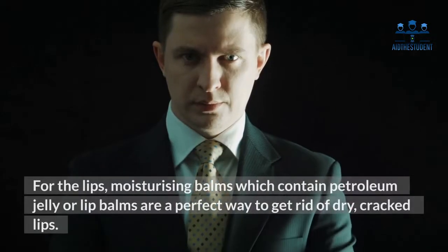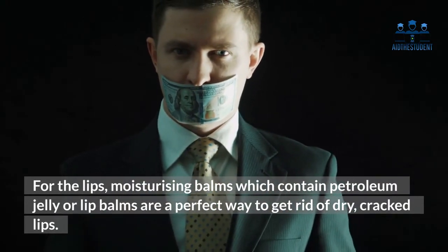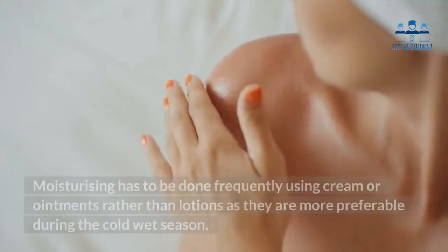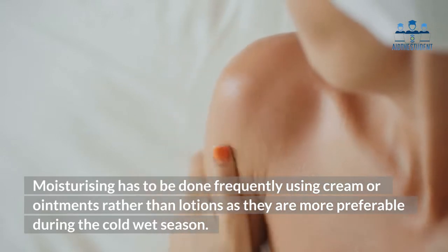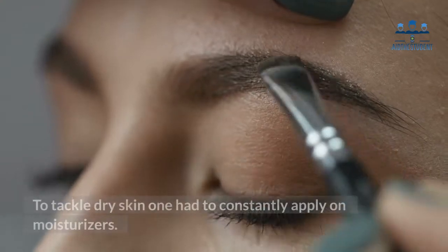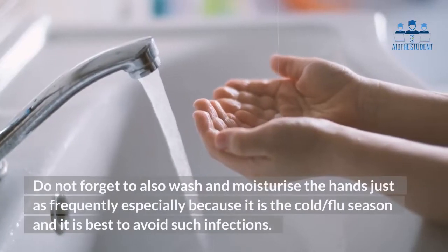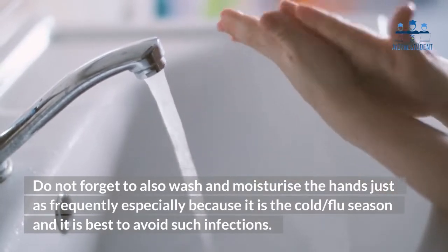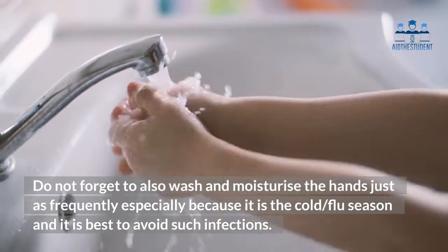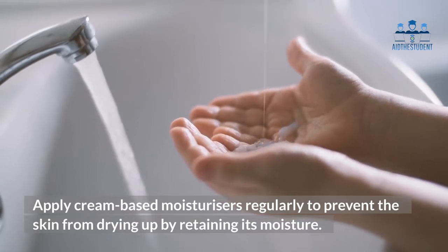For the lips, moisturizing balms which contain petroleum jelly or lip balms are a perfect way to get rid of dry, cracked lips. 2. Moisturize frequently. Moisturizing has to be done frequently using cream or ointments rather than lotions, as they are more preferable during the cold, wet season. To tackle dry skin, one has to constantly apply moisturizers. Do not forget to also wash and moisturize the hands just as frequently, especially because it is the cold/flu season and it is best to avoid such infections. Apply cream-based moisturizers regularly to prevent the skin from drying up by retaining its moisture.